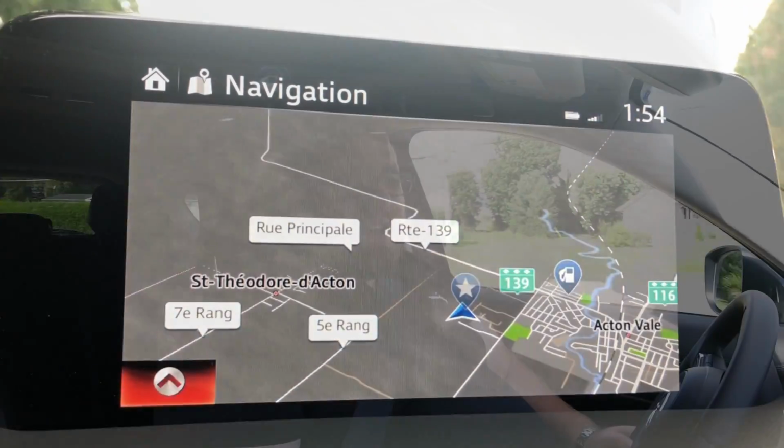But that's, I think, the one major thing. A 7-inch screen on this does look pretty small, especially compared to some of the other vehicles that we've driven so far. It is stuck on the top there. The navigation system isn't as beautiful as we thought it would be.